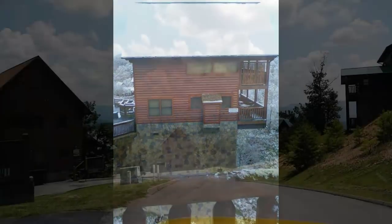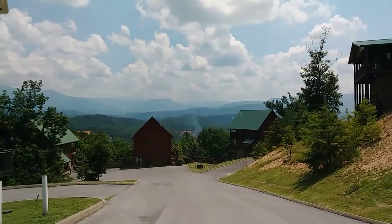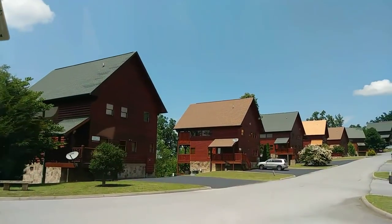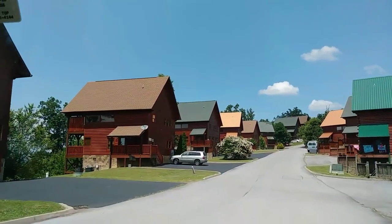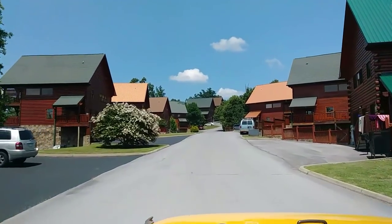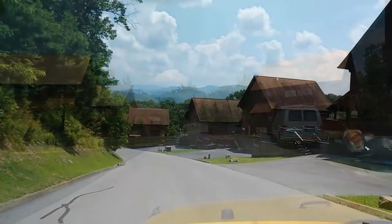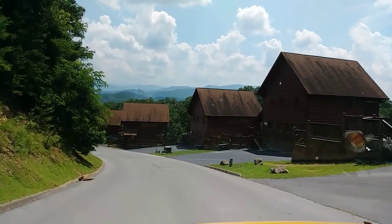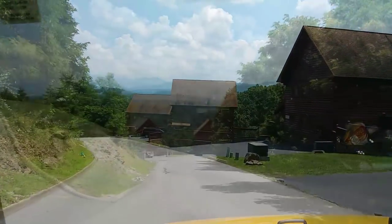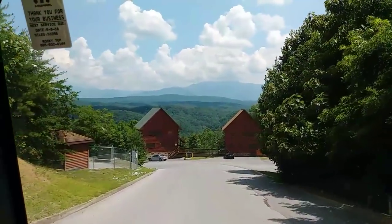Look at those views, folks. Cabins are the way to go. These are all really cool cabins here, too. Wow, look at the views on these cabins right here in front of us. I get to wake up every morning to old Mount LeConte there.